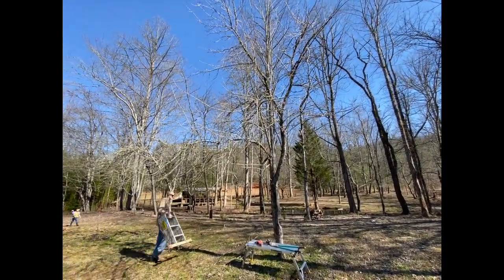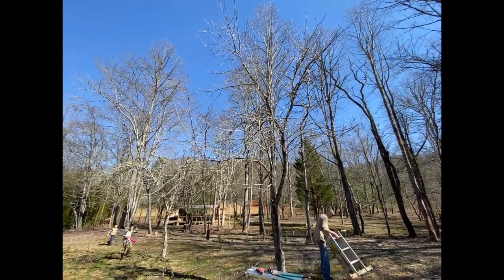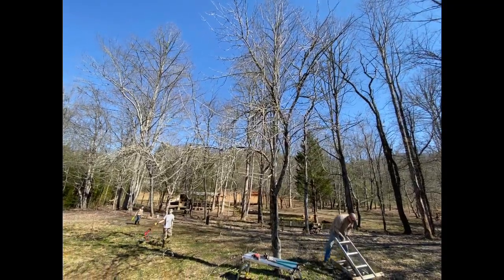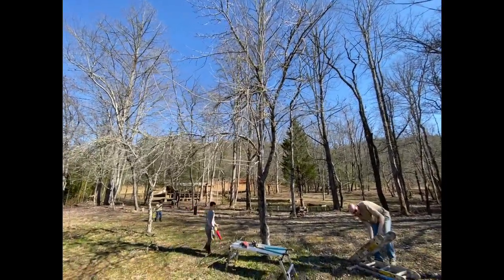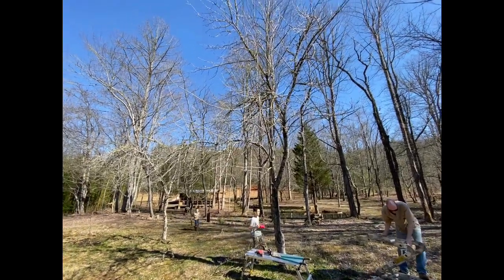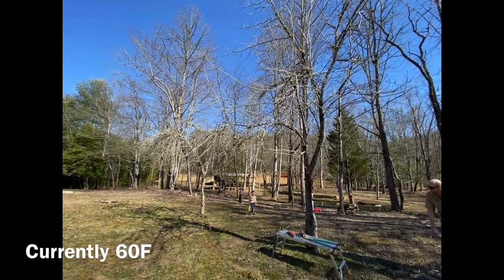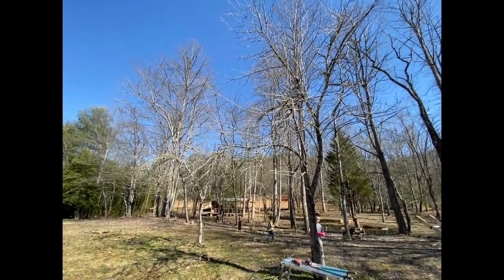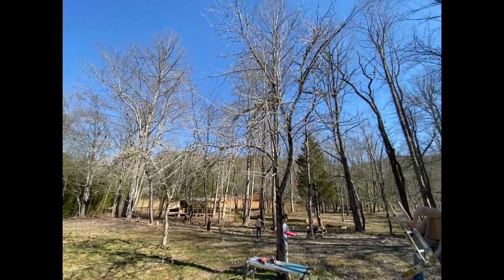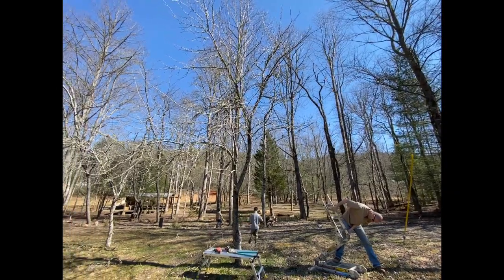It has been extremely wet, and you also don't want to do this when it's really wet because fungus can get in there and kill your trees. So we have a stretch of dry weather and it's gonna cool back down. We feel like now's our window of opportunity. We're not gonna go too crazy because these are old trees and I don't want to shock them. We're not really sure how old they are. Even the owners don't know how old they are.